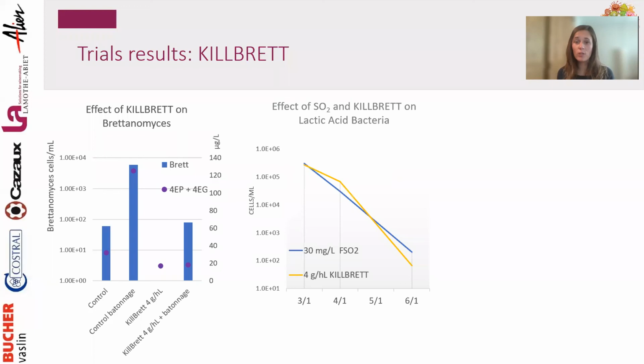The next graph is showing a trial where we compare sulfur versus Kilbret. Here the blue line is the population of lactic acid bacteria when we maintain 30 milligrams per liter of free sulfur, and the yellow line is with no sulfur at all, just using 4 grams per hectoliter of Kilbret. And you can see that basically we can completely replace sulfur with Kilbret to control lactic acid bacteria in wine.